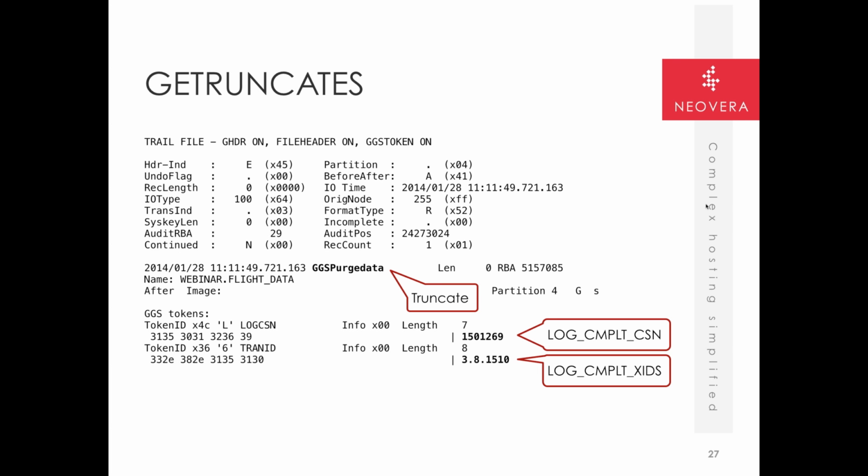So for GETTRUNCATES, I want to show you what it looks like in a trail file. This is very similar to what all the DML activity, or DDL, would look like inside of a trail file. There's a header section, which is the top part there. You can see it's labeled as GGSPurgeData. That's the actual word for truncate in GoldenGate for detecting it. And you can see at what log completion CSN and transaction ID it did that. That'll be important later if you decide that you don't want this truncate to occur, but you need to finish processing everything else in the trail file.